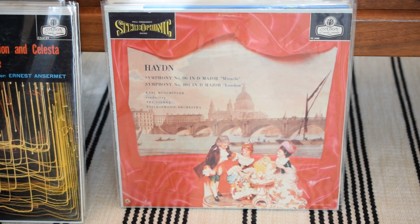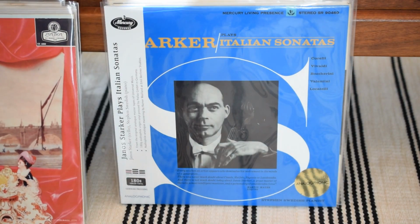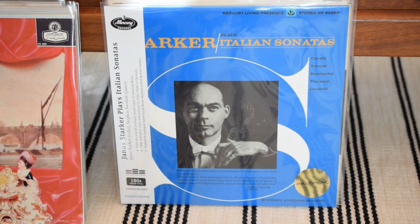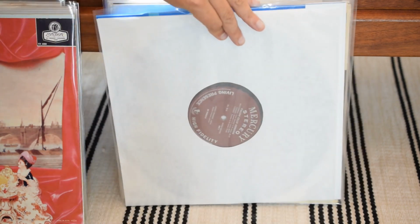Here's Haydn 96 and 104, Münchinger, Vienna Phil. Here's an Analogue Phonic that I grabbed. It was a decent price. I'd never heard this one. Starker, Italian Sonatas. Really, really beautiful cello tone on this. Great record.